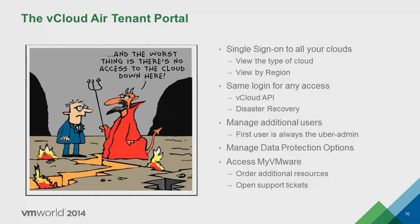You also get the ability to manage data protection options, which is our core service offering around backup in the cloud. And another shameless plug, Chris and I have a recovery as a service session tomorrow, I think, and that's all about how we do disaster recovery and data protection within the cloud. And then you log in to access My VMware, where you can spin up more resources and put in orders for more compute, more storage.